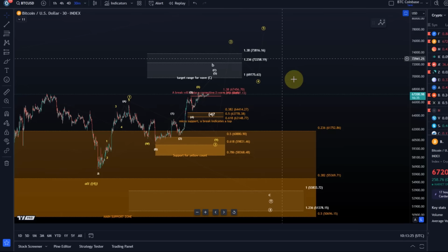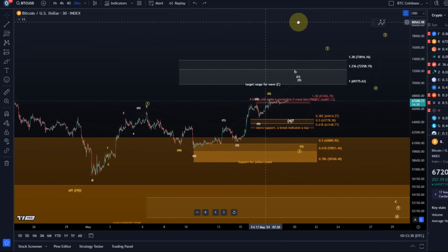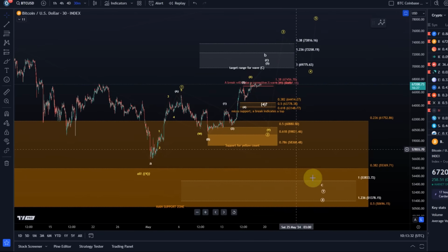Short term, nothing changed, which is why I spent quite a bit of time on the daily. Short term, the situation is still that we could get one more low into this lower support region. I can't promise you that this is not going to happen, but it smells a bit as if Bitcoin has bottomed, which is why I highlighted also in yesterday's video: it takes a break of 2 support levels to confirm that we get one more low in this correction, which would be the white count. It takes a break of 63,150 and then 58,360.